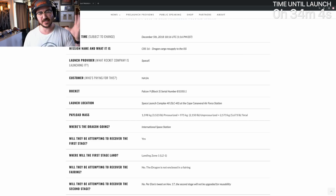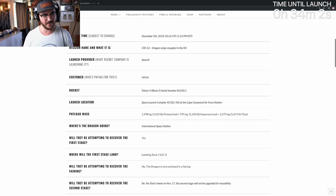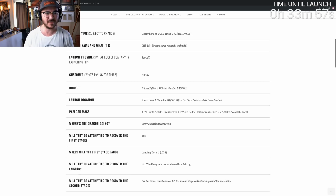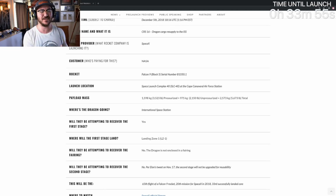So this is SpaceX's rocket. They're using a Falcon 9. NASA is paying for this mission. This is a NASA mission on a SpaceX rocket. SpaceX is the shipping company, they're like the truck, and NASA is the customer. NASA isn't always the customer. A lot of SpaceX's launches are commercial customers, big satellites going out to space and stuff. This is a NASA mission.